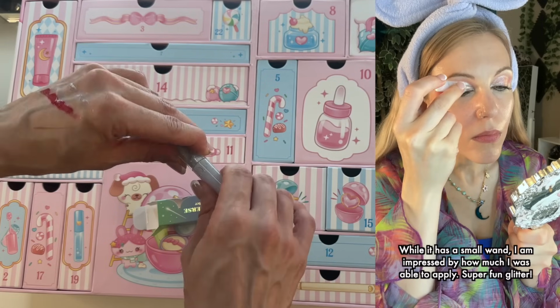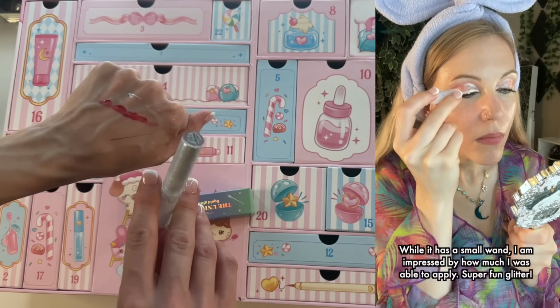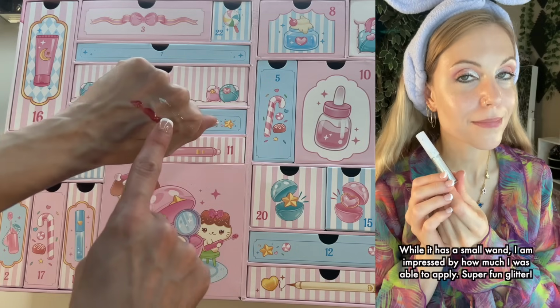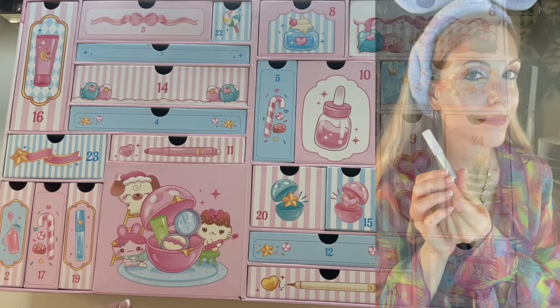I wish that K-Beauty products had wider wands, kind of like the Stila products, but I think I also get it in terms of precision application.